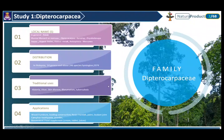Traditional uses: it can be used for treatment of hysteria, ulcer, skin disease, rheumatism, and also tuberculosis. And also, this plant has been used for wood in furniture and building construction. The resin can be used for varnish and paint. The camphor can be used for toothpaste powder. And the main compound from this family is resveratrol, which has been used as a food supplement, for example in the form of cream, tablets, and juices.